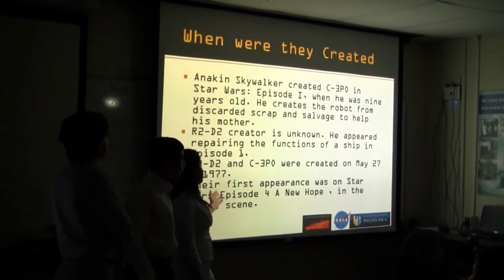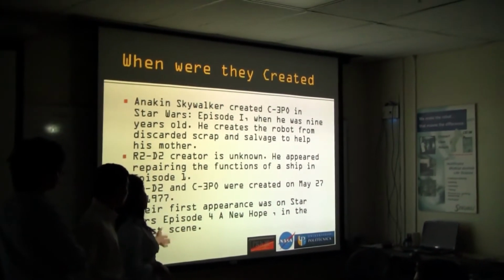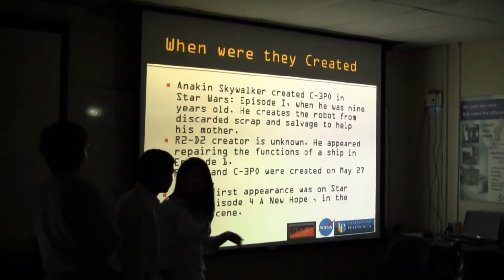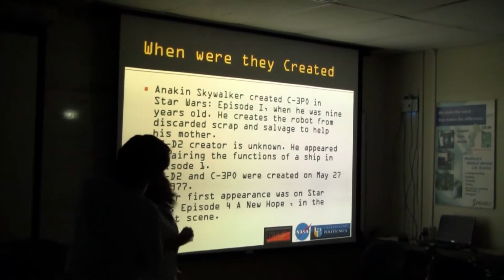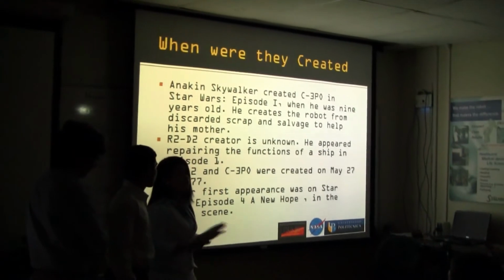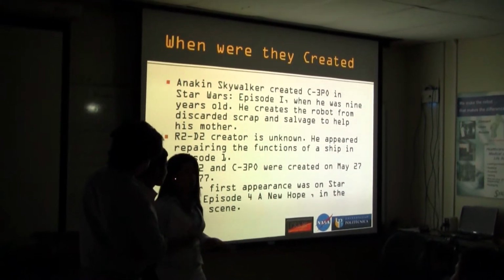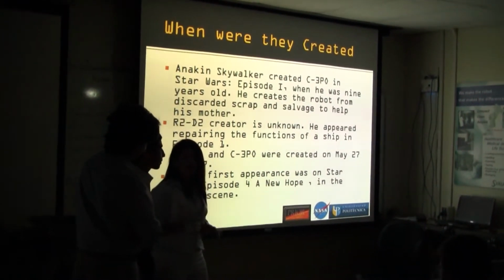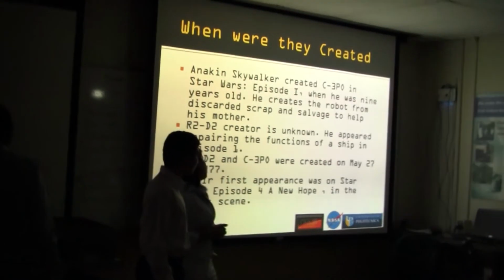R2-D2 and C-3PO's real day of creation was May 27, 1977, for release. Both of these robots' first appearance was in Star Wars Episode 4, A New Hope. Their first appearance was in the very first scene. Now, there are two trilogies in this series: the original one and the prequel. The prequel describes how they were created, and the original is more of the storyline.